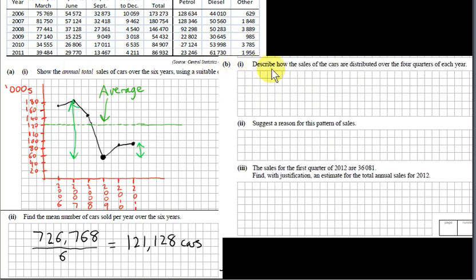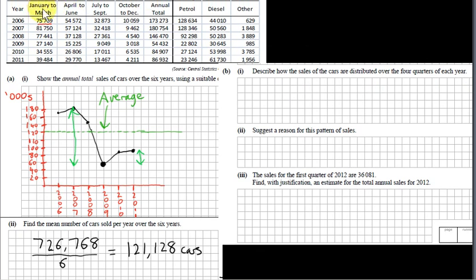Part B. Describe how the sales of the cars are distributed over the 4 quarters of each year. Well, let's look at each year. Let's look at 2006. These are the sales for the first quarter, January to March. These are the sales for the second quarter, sales for the third, sales for the fourth.